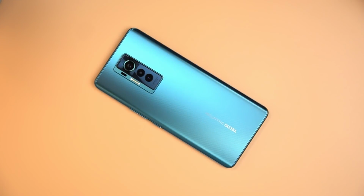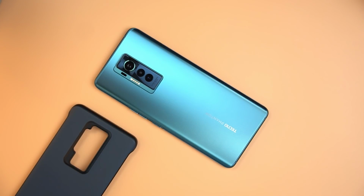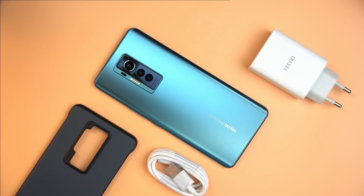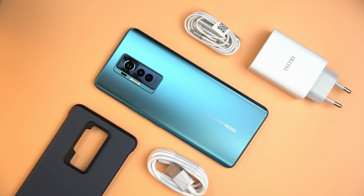So quick recap muna tayo before moving on. Of course, we have the Phantom X first. Again, the name of this colorway is Iceland Blue. You have the included case, the 33-watt charging brick, the charging cable, and a pair of earphones.